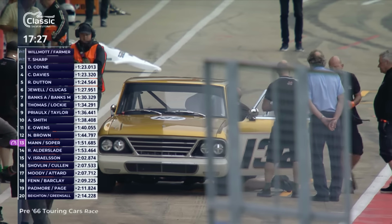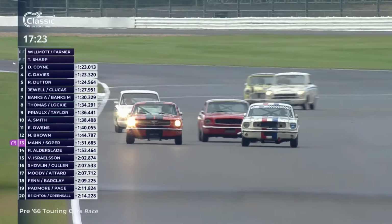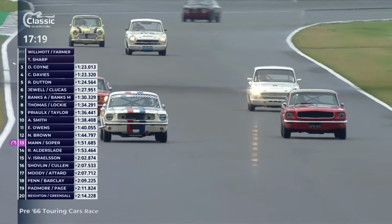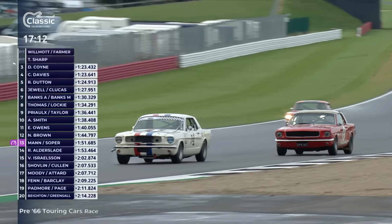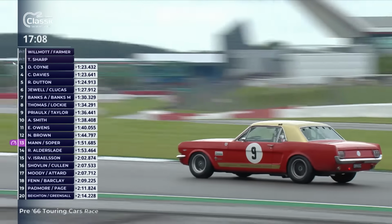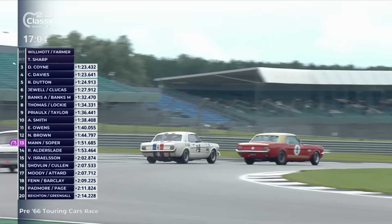So this is going to be very interesting when it comes back out, to see exactly where it comes out in relation to Dave Coyne in particular, and to see just what goes on here. So Coyne and Davis are still battling away. Richard Dutton, as you say, is not far away, I believe, in that group battle as well. And yes, I think that's Richard's Cortina behind that we can see.